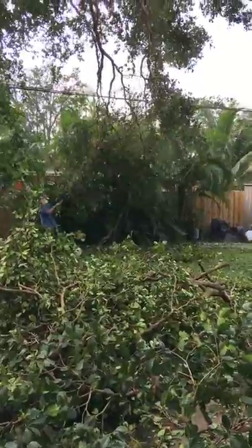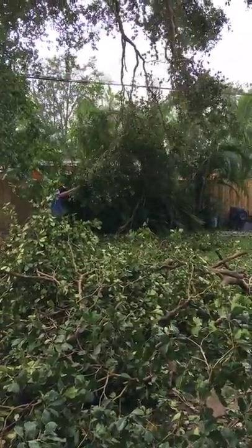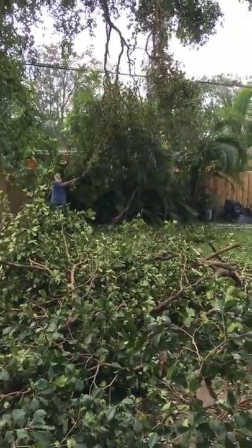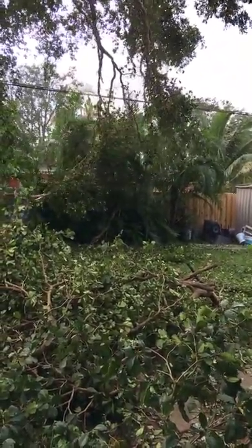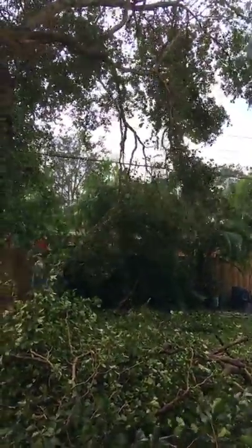It's too high. All right, Richard, be careful. It's too high. Leah, no! Get out of there! If that falls, it'll hit you on the head. We have to pull it from the stump. Anyway, so that's what's going on here. They're trying to get this big one down.